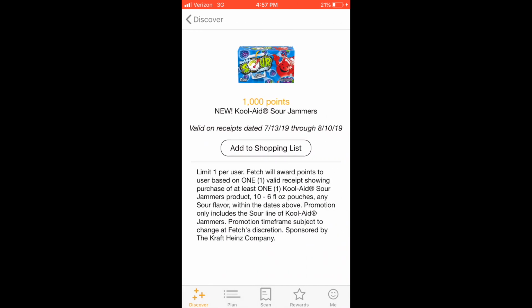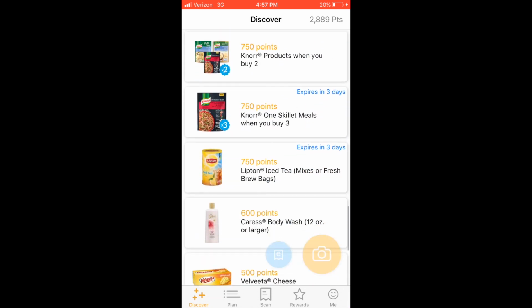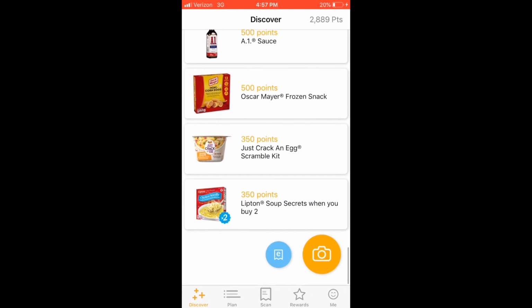Like this. 1,000 points on Kool-Aid Sour Jammers. 1,000 points on Fetch is equal to $1. 2,000 points is equal to $2. 3,000 points is equal to $3. So that's kind of how it runs on there. Very similar to Walgreens points and what they are worth. So yeah, they have lots of points. Particularly, they have a lot of Unilever brands on here.